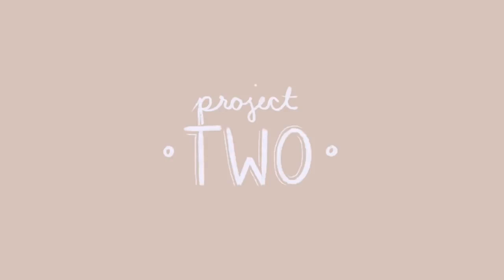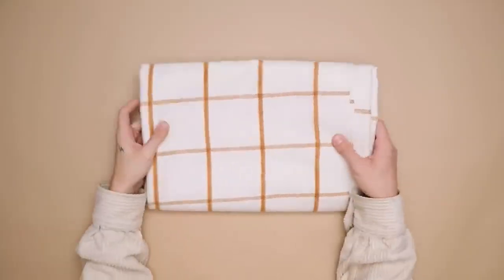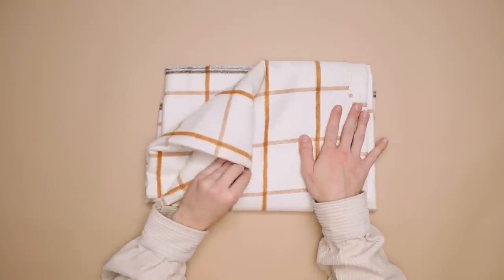You are going to love this, and I think anyone would love receiving this gift. So let me share with you guys how I made this one. I just love this blanket DIY. How adorable is this plaid fabric on top?